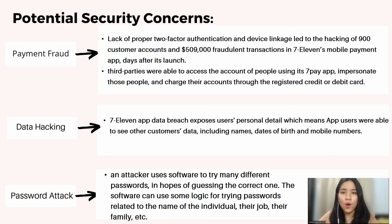The first security concern is payment fraud. There is a lack of two-factor authentication, which leads to consumer transactions being defrauded. And also there are a lot of third parties who can easily access the consumer's 7-Eleven payment account in order to charge them or defraud them with an unknown amount of credit card payment.